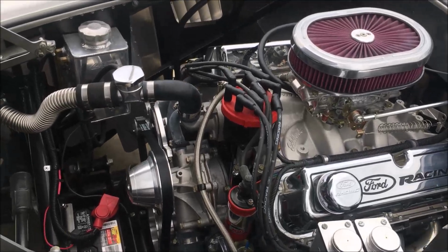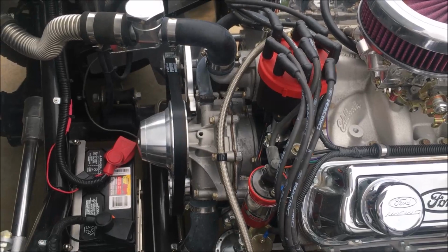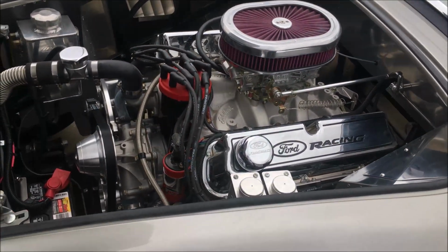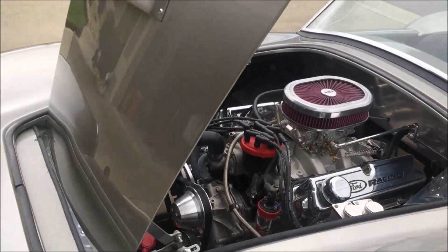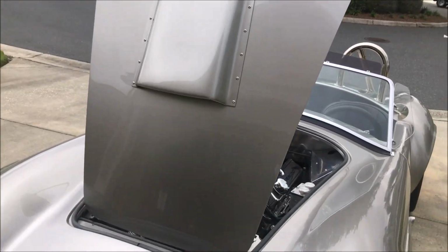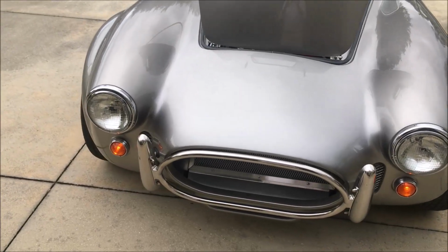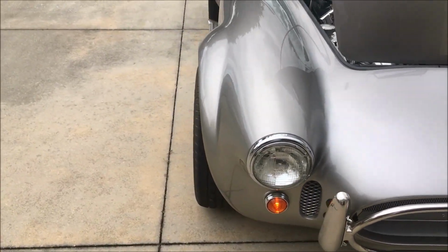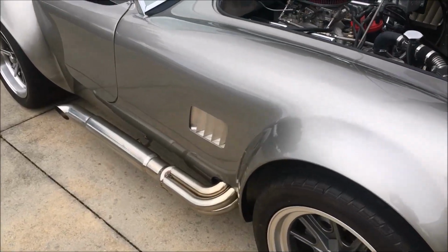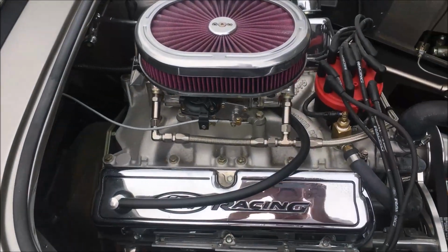Super easy to use, and from what I can tell here, again, if you've watched me over the years, I'm a GM guy at heart, but that looks to be a Windsor family V8, which I like better than the Cleveland personally. You can make a ton of horsepower with these little Windsors, and they take the pounding and keep on running, and they're very user friendly. They don't break. They run cool.